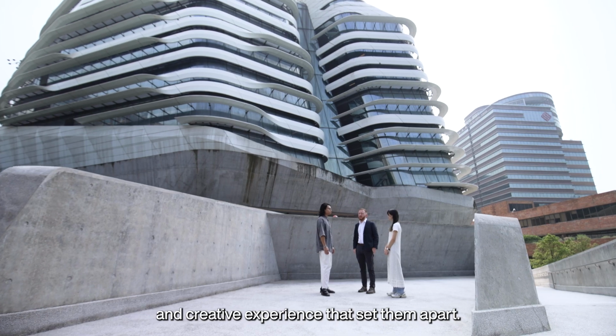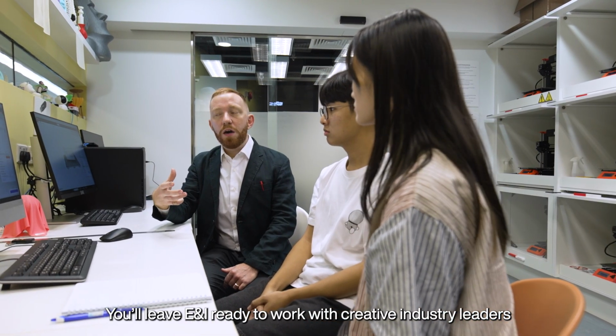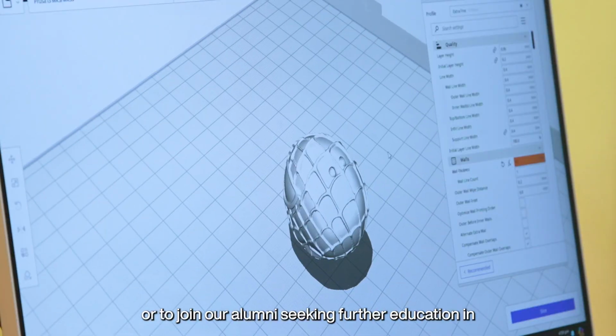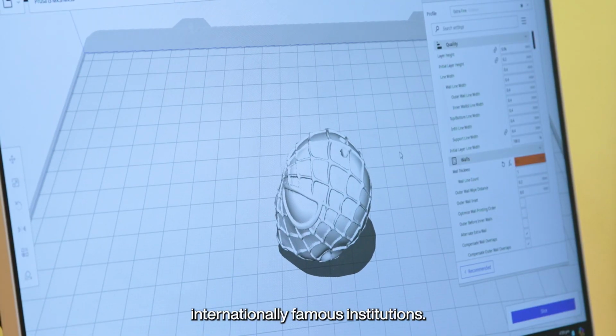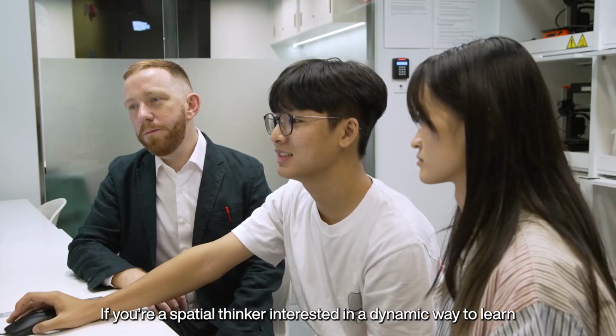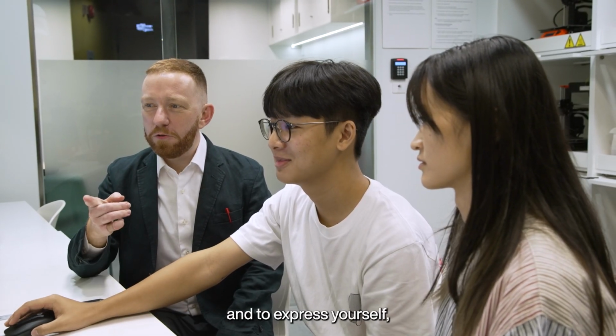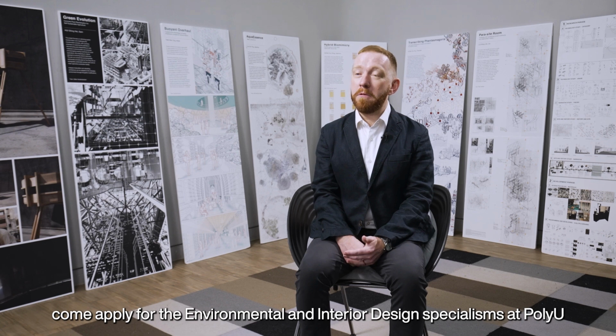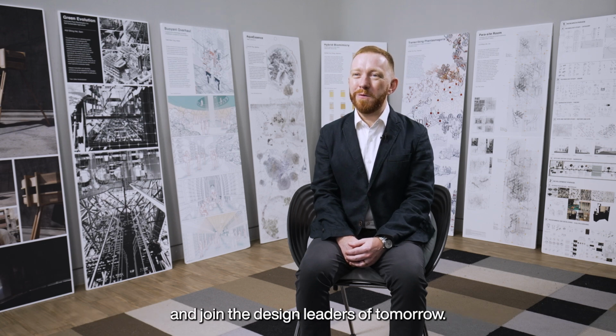When our students graduate, they are ready to compete in the global design marketplace with practical skills and creative experience that set them apart. You'll leave E&I ready to work with creative industry leaders or to join our alumni seeking further education in internationally famous institutions. If you're a spatial thinker interested in a dynamic way to learn and to express yourself, come apply for the Environmental and Interior Design program at PolyU and join the design leaders of tomorrow.